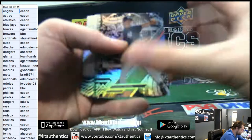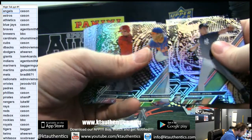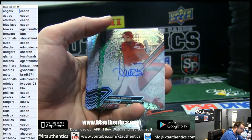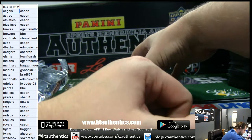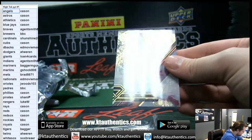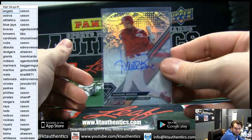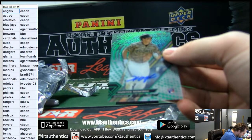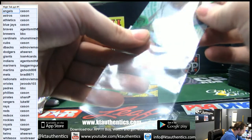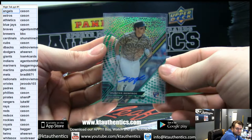We got a Jeter black, Strasburg, Moncada, Syndergaard, and then for the Reds, who's the Reds? Kason has the Reds. The best autos in this case. Aaron freaking Boone for the Reds. And 39 of 75, Hunter Renfro for the Padres. Green. Kason again.